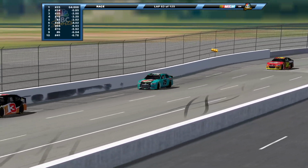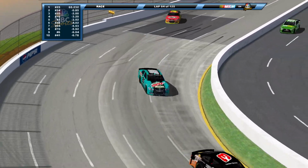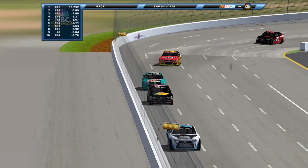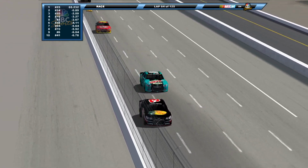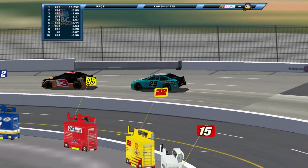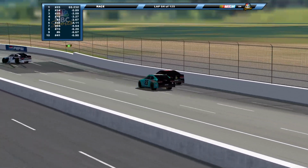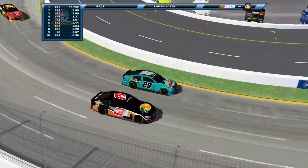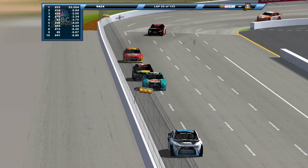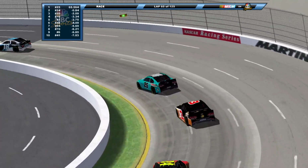Coming up on halfway here. Or we actually are at halfway. Alvin Tompkins is laying down a lot of these slower cars now, putting many people a lap down. Yeah, Dylan Thacker was indeed the winner of the Daytona 500. I did remember that correctly.